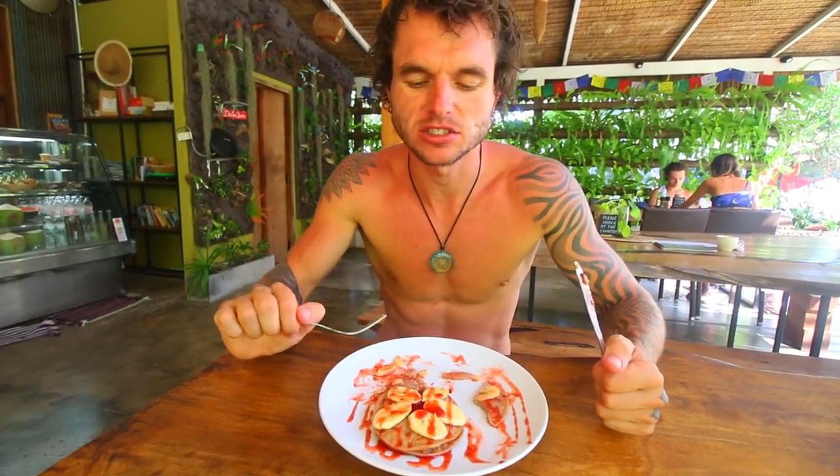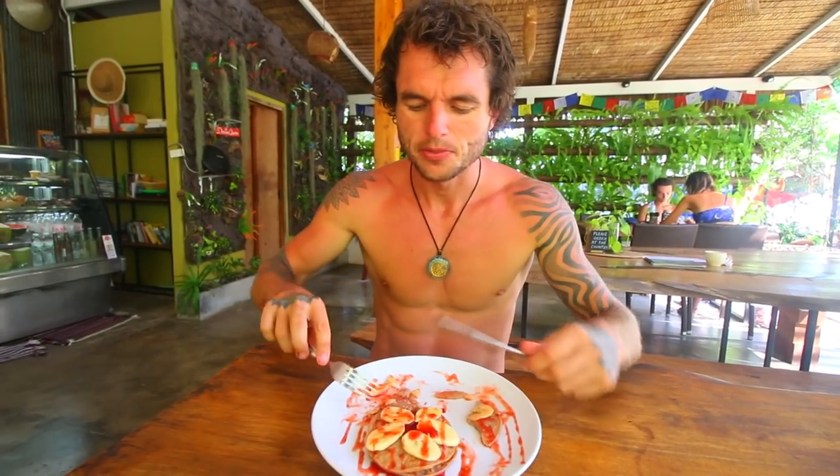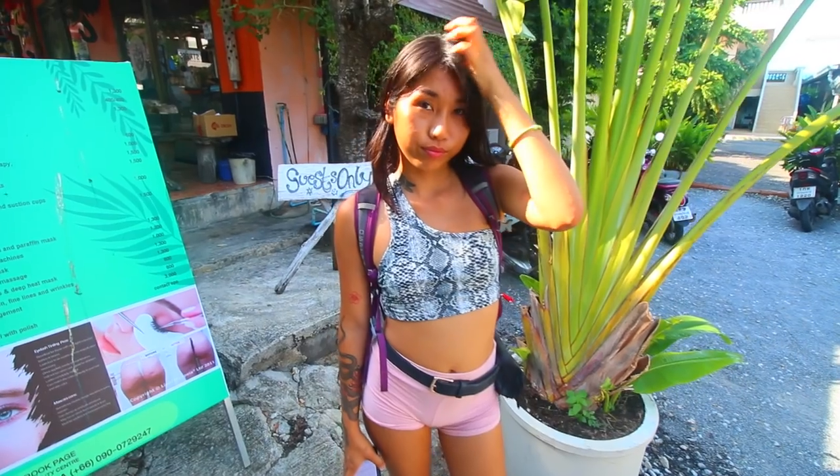Some of the best pancakes that I have ever had. The strawberry sauce is exactly like a traditional English strawberry sauce. Very strong strawberry taste. The pancakes break up very easily. Hey, they're beautiful. What's the plan now?